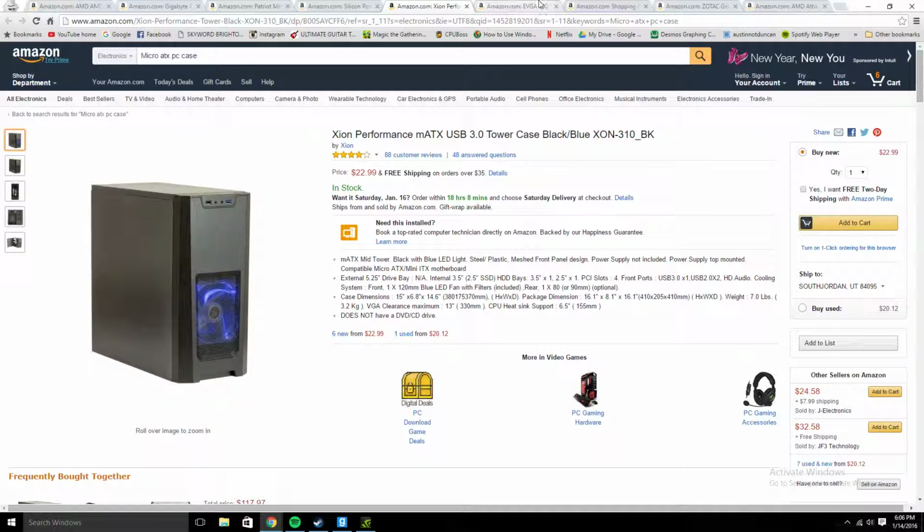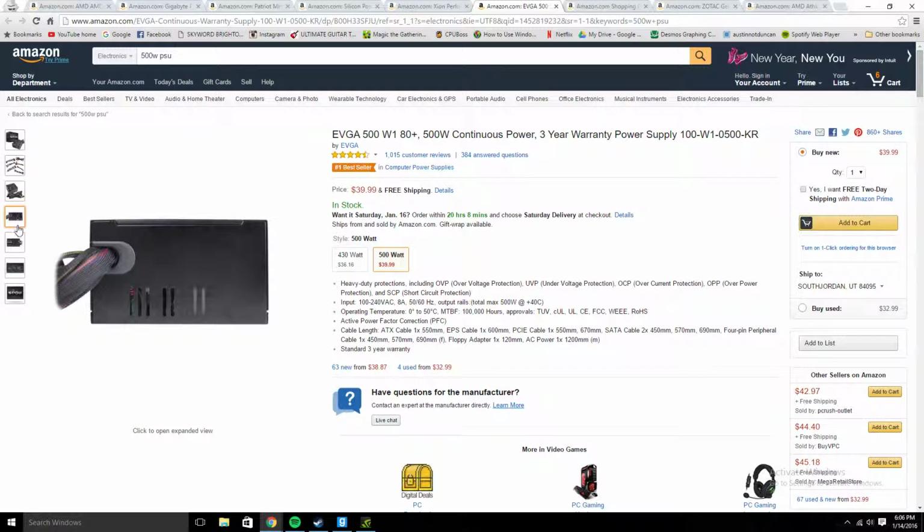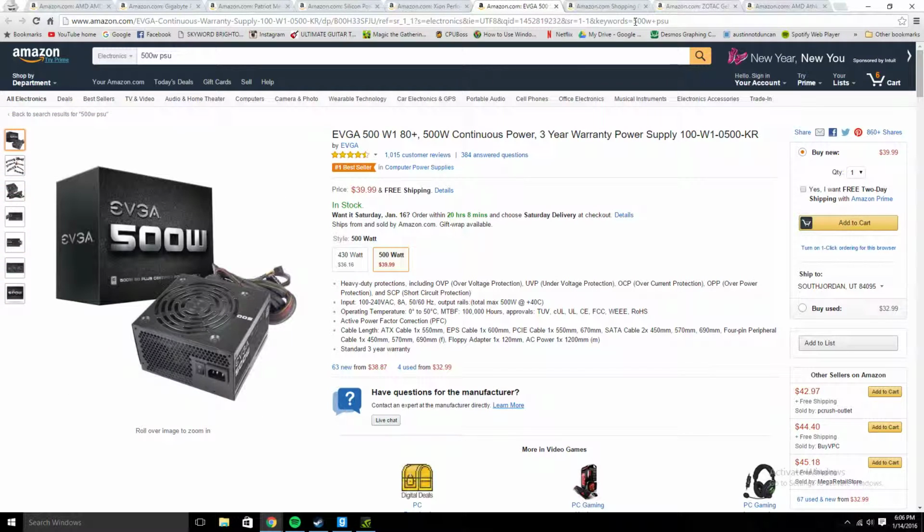So for our power supply, we're gonna go with an EVGA 500 watt power supply. This is 80 Plus certified, so it's going to be efficient and it's not going to blow up and catch your house on fire. It's also 500 watts, so that's a pretty decent amount of power, which will allow you to upgrade to a dedicated graphics card in the future and upgrade your CPU a little bit too. It's a very good value PSU. It gets the job done and it doesn't break the bank.